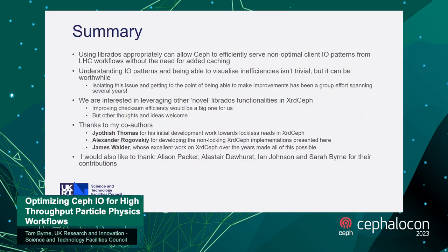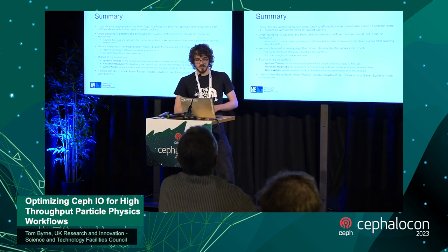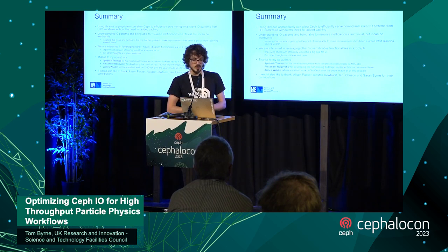So, in summary, this isn't really a bombshell. If you're using Librados directly, make sure you're doing something that actually makes sense and is efficient. And if you do that, things will generally work well. As I say, it's not a massive bombshell, but it's a good reminder. If you have a very common IO pattern, I think it's well worth trying to understand what your cluster is actually doing, what's actually happening underneath, and make sure that things are being done efficiently. This is a very specific example, but things can really apply to all levels.